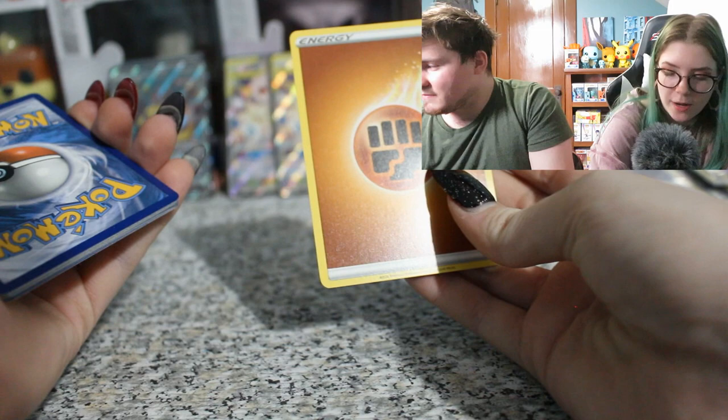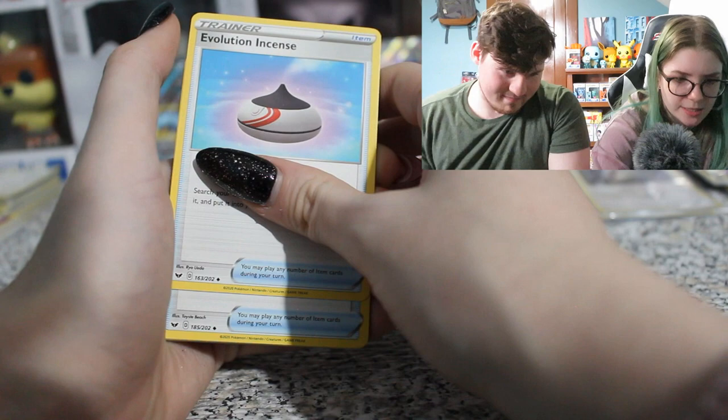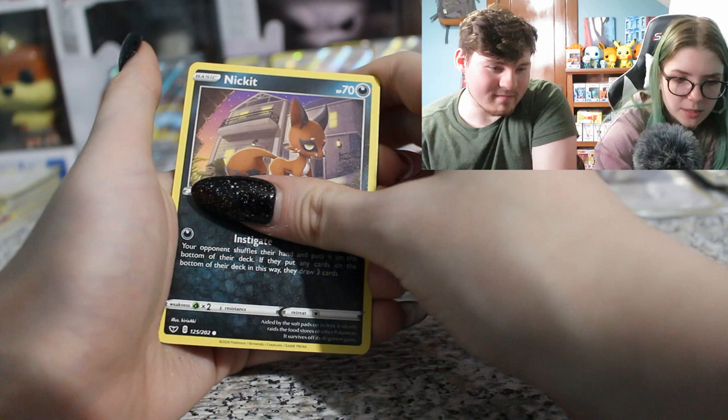Wow, I just might as well get it tattooed on me at this point if it's always going to be there. That. Bisharp, no, I will not. Evolution Incense, interesting. Look, it's a Naruto headband. Mudbray, Ponyard, Scorbunny, Nickit, that one's cute. I like the card where it has all of them.